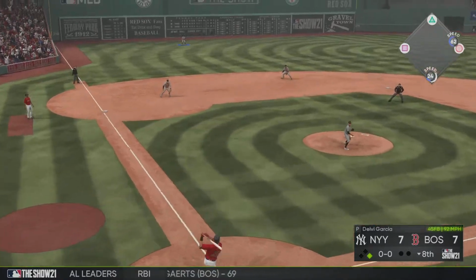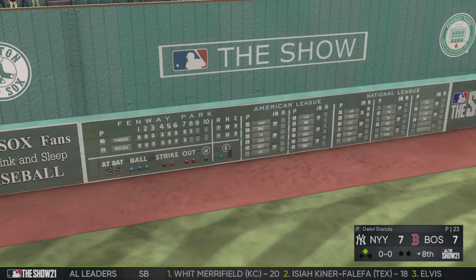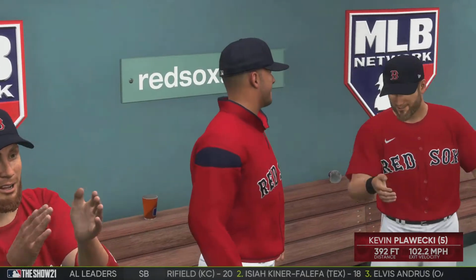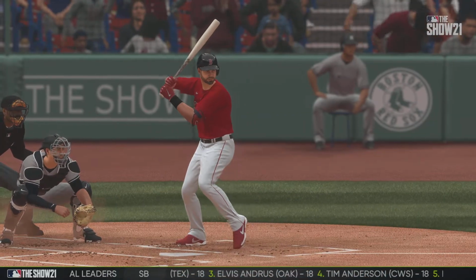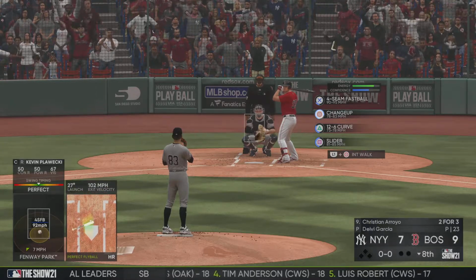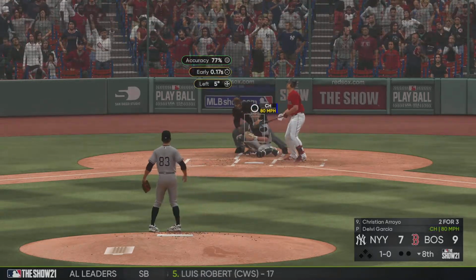And here's the catcher, Kevin Plawecki. Here's a shot to left field and deep. Gone! A 2-run shot that gives them the lead. It's a 2-run shot to straightaway left as they've taken a 2-run lead. That's a big-time bomb right there. It's about time now for the closer to get ready and slam the door on this one.